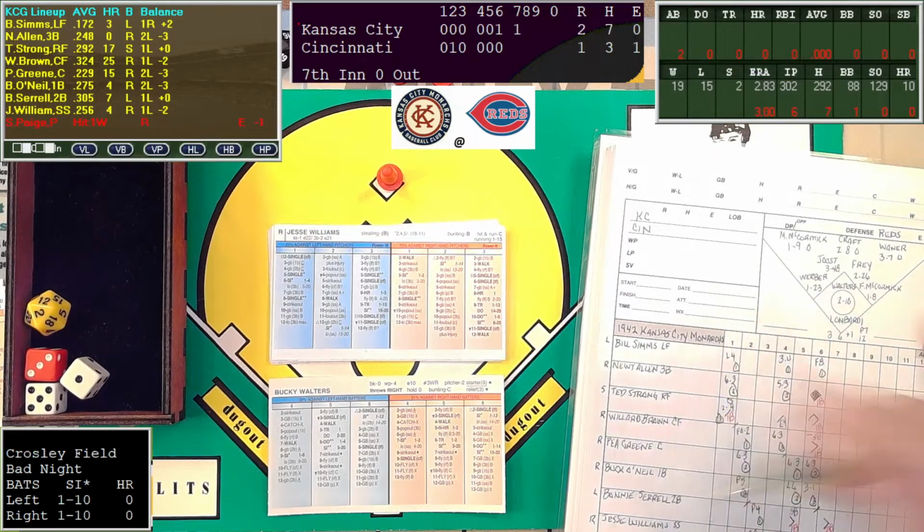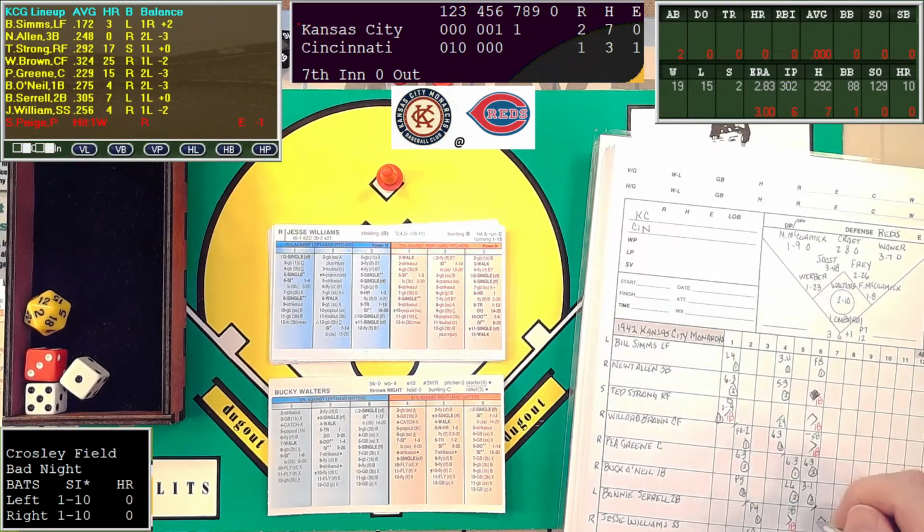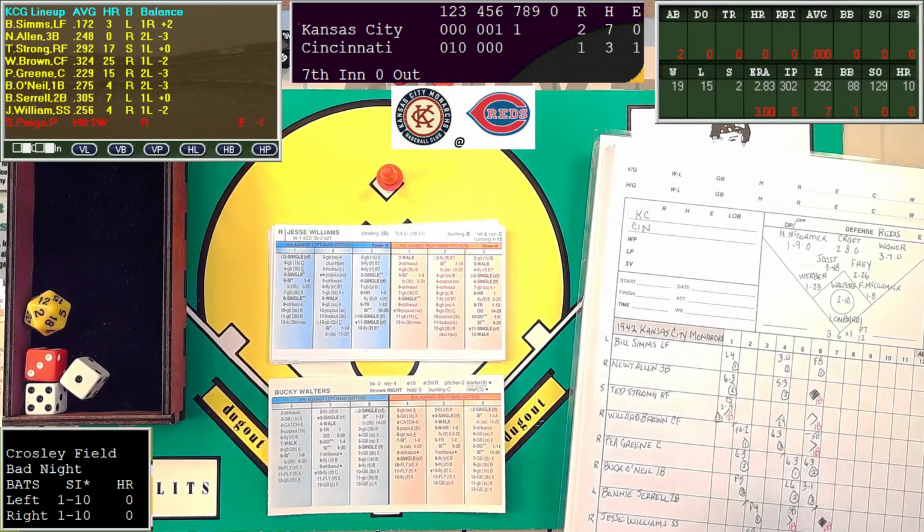McCormick's a fine defender, not much of an arm, however. It wouldn't have made a difference with that 2. Johnny Bench could have scored on that one. So big hit there by Jesse Williams, puts the Monarchs up by 1.